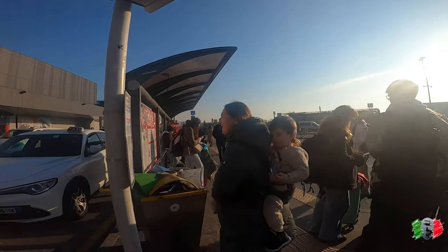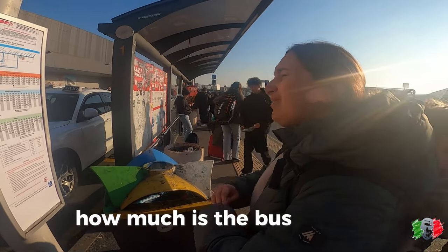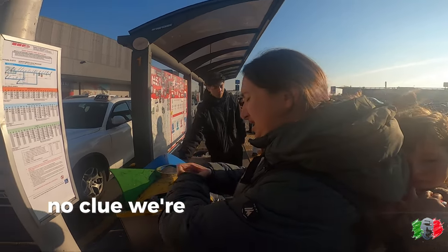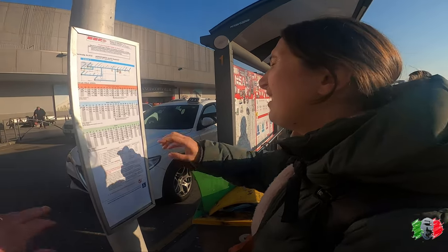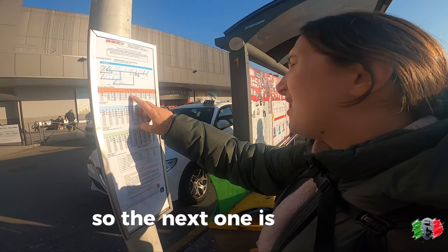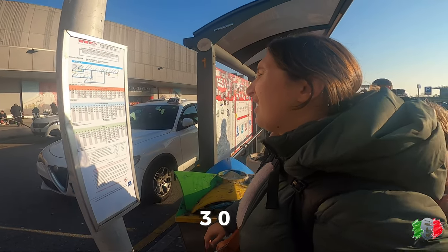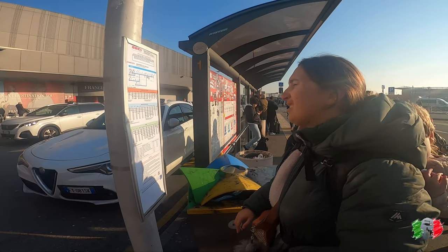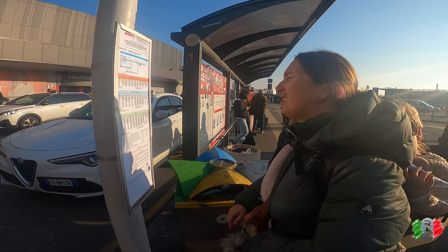Now we wait. Now the waiting game happens, huh? How much is the bus? No clue. We're gonna see, probably about 2 euros, I think. See? So the next one is at 3:06. So now we wait. Every 15 minutes.